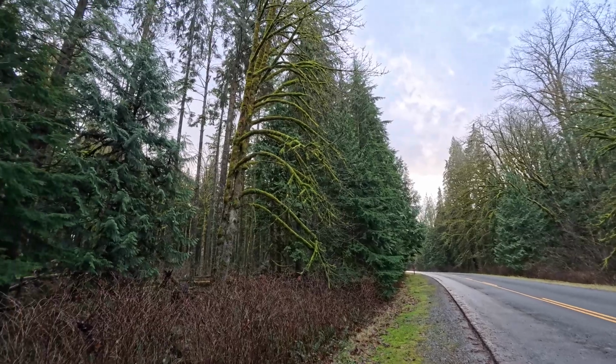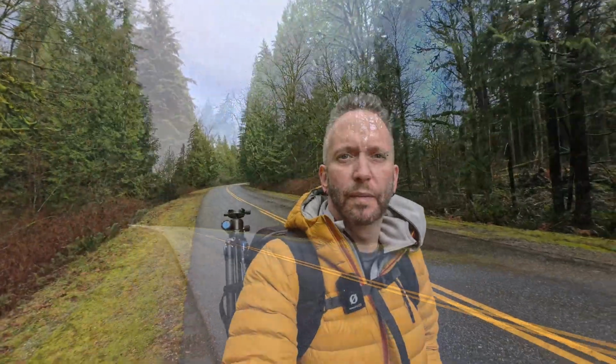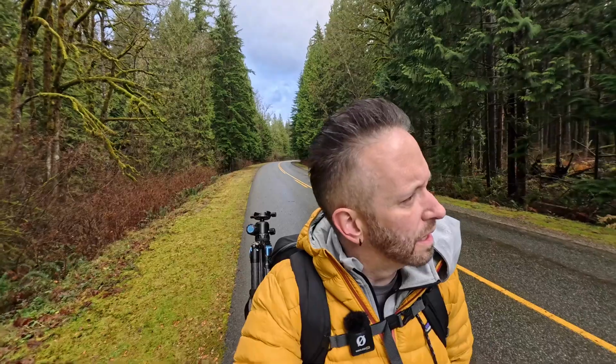This one's kind of cool too. I don't know, see if I can frame something up here. No traffic anyway. Alright, well, I'm almost back at the horse corral. I can see the gate.